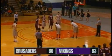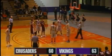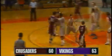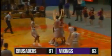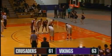6:37 to go, 63-60. Verink at the line, and he makes it. Well, he's got a little hitch in that shot, but it goes in. He's 3 for 3 in the free throw line. They are 5, 6, 7, 10. I have them about 11 out of 14 unofficially, and the Vikings are 3 out of 5. Yeah, need it. And he can make it a 1-point game if he can knock down this second one.